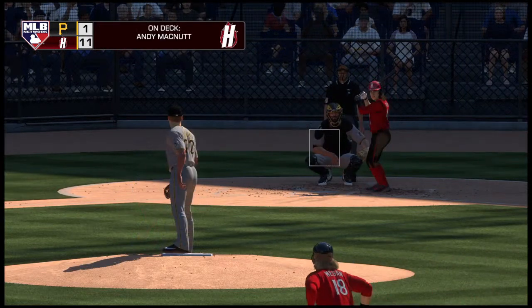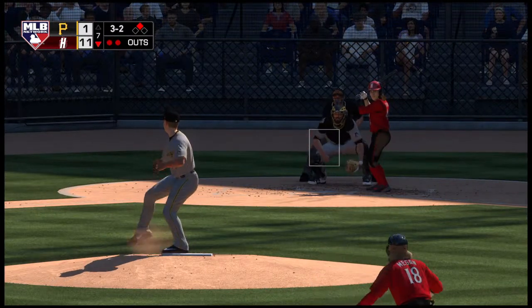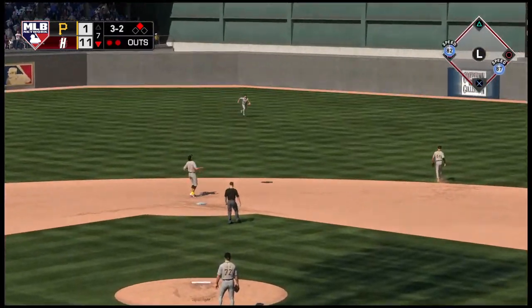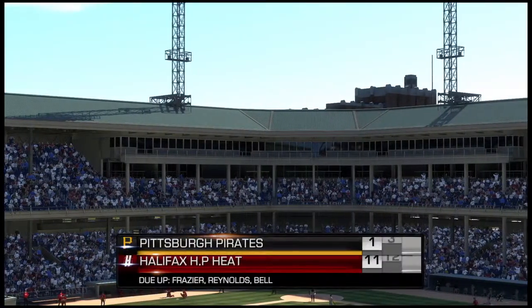Now about a 58-foot breaking pitch that he wisely lays off here. If you're at the plate right now, you have to realize who's on deck. I guarantee you something's over the heart of the plate. You have to be aggressive in the zone right here. Reynolds is there, and he puts it away to stop the bleeding.